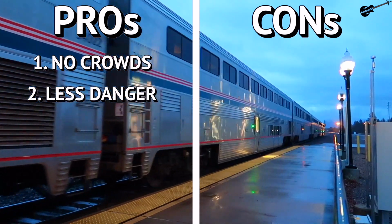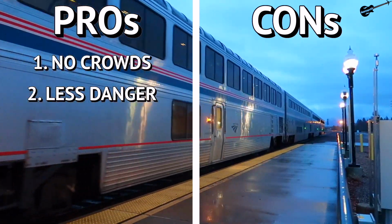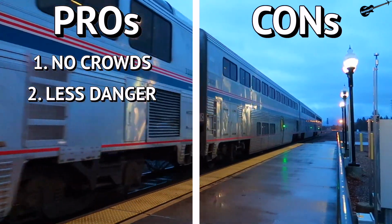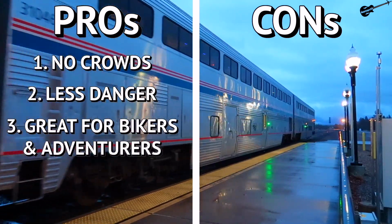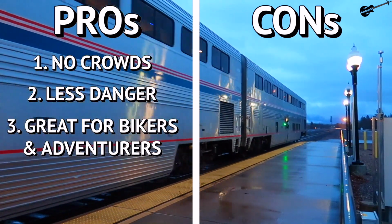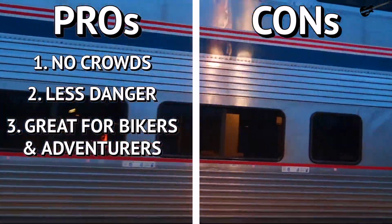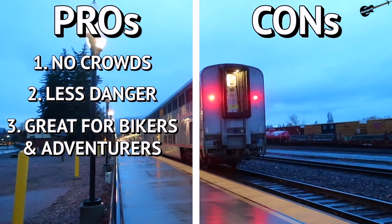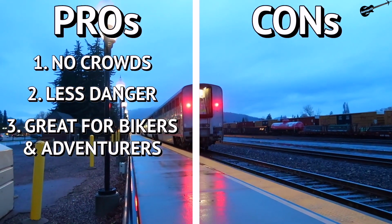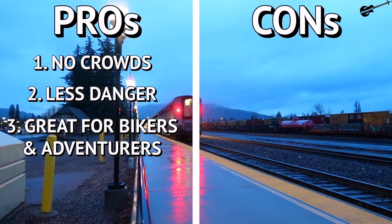Second, I guess I could say we really didn't have to worry about bears and moose, so a little less danger of animal attacks. Although if you do come in fall, you do need to be more alert. Third, great for bikers and adventurers. With most of the roads closed, no people and no cars, if you bring your bike, you got the whole Going to the Sun Road, well, most of it, to yourself, most of the trails to yourself, and most of the scenic popular destinations to yourself.